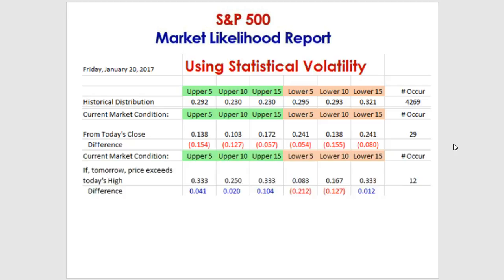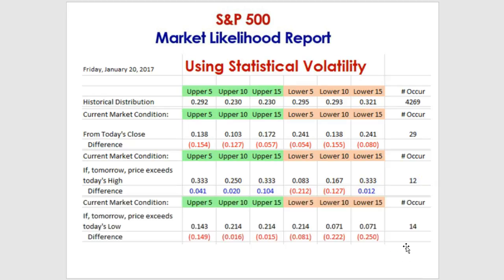If price goes above Friday's high, we can see that the upper bands get struck a little more often. The lower bands get struck less often, although, look at that, it looks like the lower 15-day band did get struck about the same over there. Now, that's only 12 occurrences, but be that as it may, we're going to report the numbers.